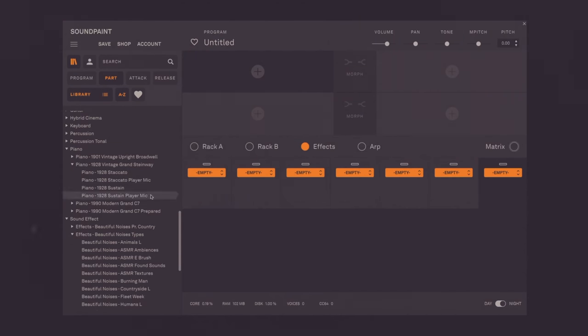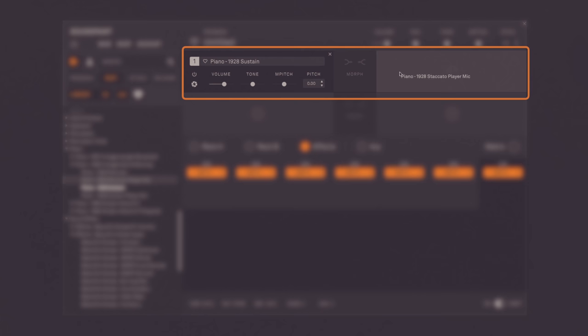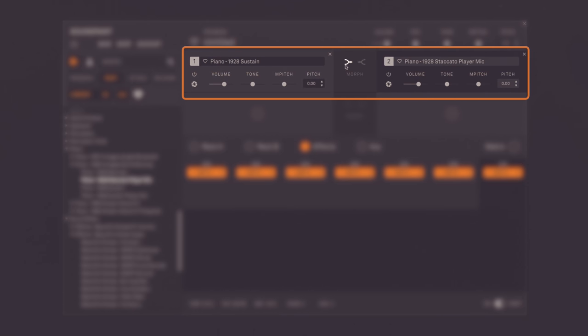But let's see. One of the coolest things to me about Soundpaint is the ability to morph things together. The fact that we have these different parts with the different mic placements makes me want to try something like taking this 1928 sustain, but mixing it with the different staccato player mic, just to see what kind of piano sound that would give me, because I have a feeling it's going to sound like a completely different instrument. Let's see. And it does.